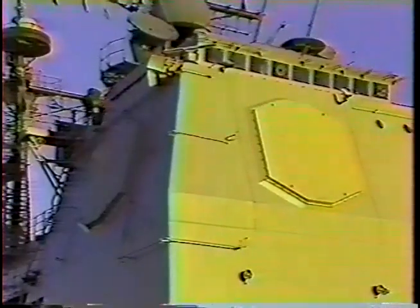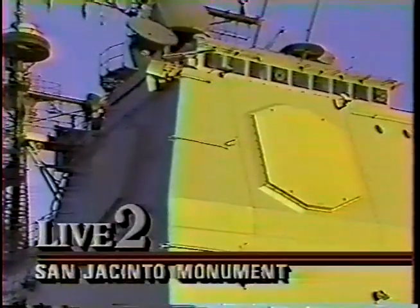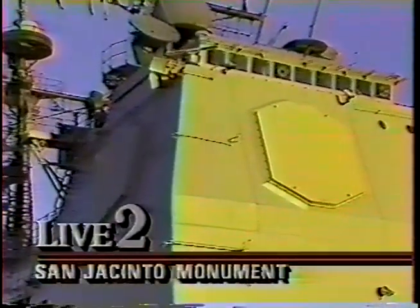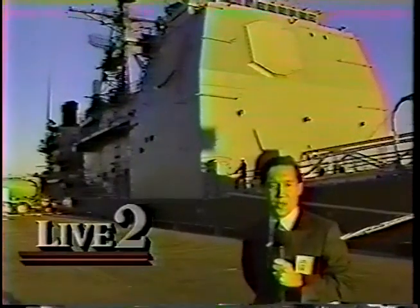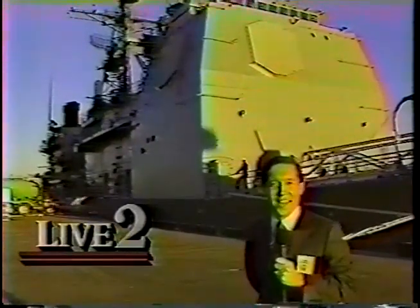This is fascinating. What you're looking at right there is part of the Aegis tracking system. It is a very super sophisticated computer tracking system. Doesn't look like much there, it just looks like a shield on the side of that wall. But if in fact they needed it, they could track missiles coming in 360 degrees in just a matter of 15 seconds. From the time they saw an incoming missile, they could track it, identify it, and shoot it down. Very super sophisticated. We will have much more on the San Jacinto and the reaction among the folks who are here today at 6 o'clock.